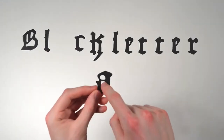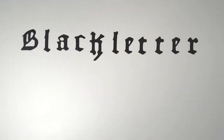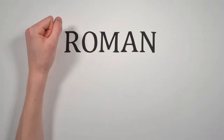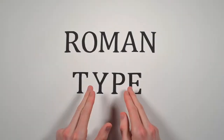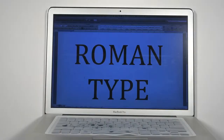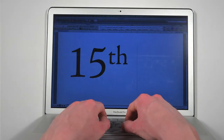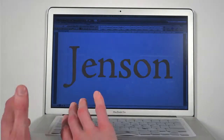Blackletter has thick vertical lines and thin horizontal connectors, which made it great for scribing, but it looked very dense and squished together when printed. Something needed to change. Enter Roman type. This particular typeface is Cambria, which you're probably used to seeing on your word processor, but the first ever Roman typeface was created in the 15th century by the Frenchman Nicolas Jenson.